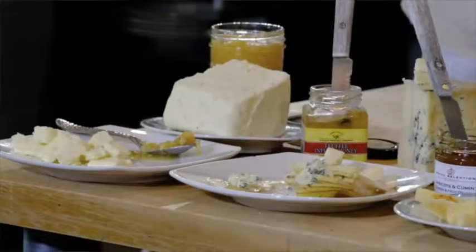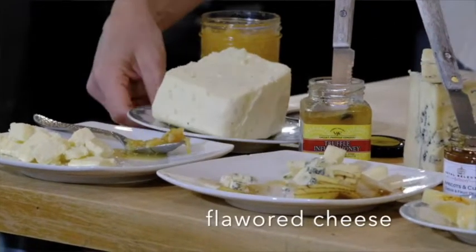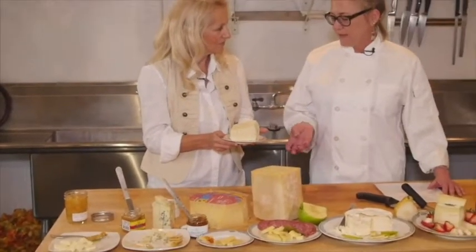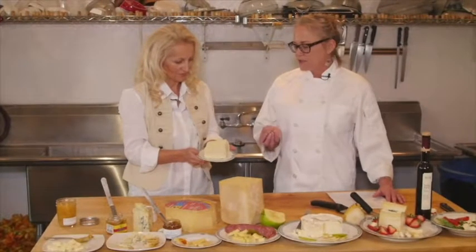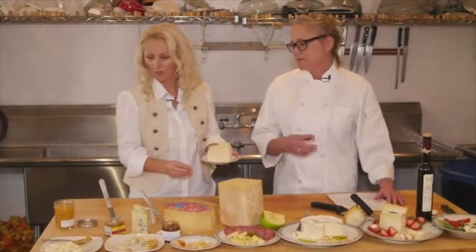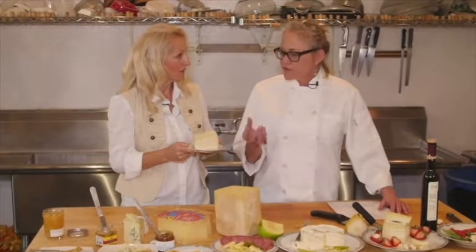So the last category or style would be flavored cheeses. And this is a naturally flavored cheese from England. It's a white Stilton, which is a cow's milk cheese, very traditional English cheese, infused with lemon zest. Interesting. So it's more like a dessert cheese or breakfast cheese or a cheese for salads.